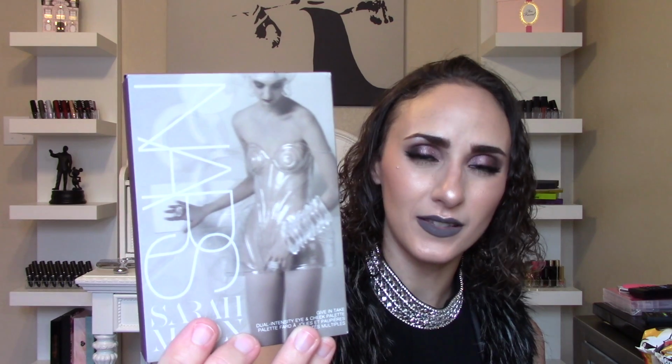So that's what the box looks like. And the nice thing is that this one does have that collectible Sarah Moon packaging on the inside that you get to hold on to, unlike the lip set that was only that cardboard box. So the palette matches the box. It's got a frosted cover. It's beautiful. Probably one of my favorites in a very long time for NARS holiday. So that's what the palette looks like.